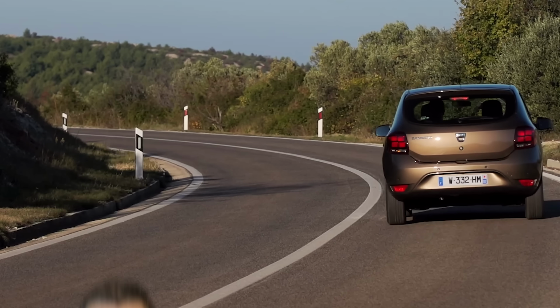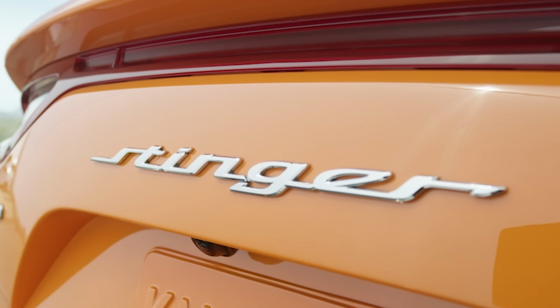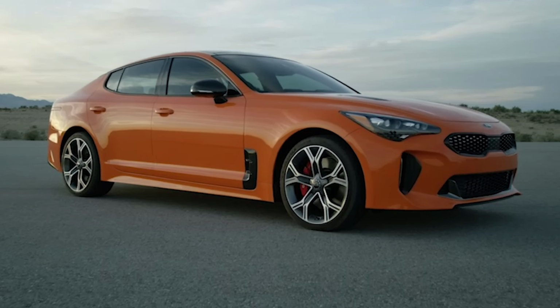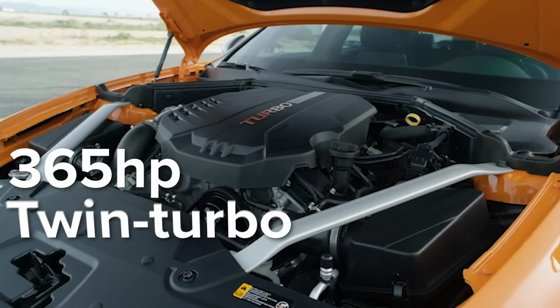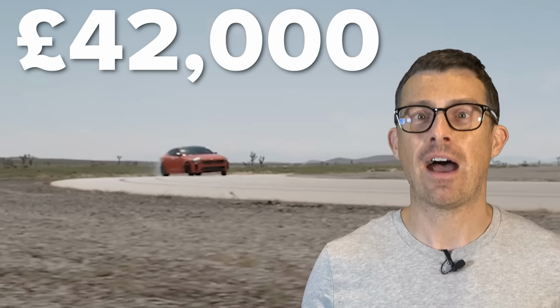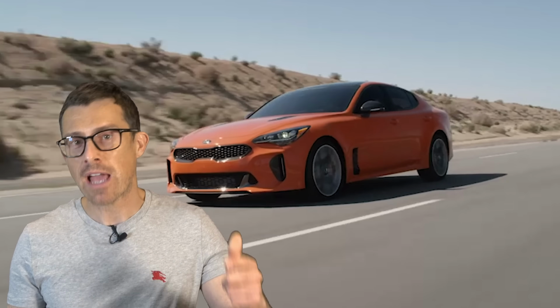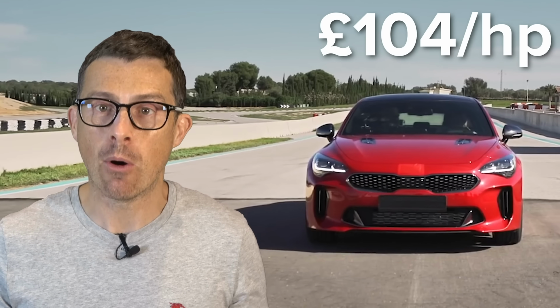When someone says Kia, you don't automatically think of fun performance cars, but you should because the Stinger GTS is a bit of a forgotten gem. It's got almost everything you want from a fast saloon. Sporty looks, cool interior, and a 365 horsepower twin-turbo V6. The only thing it doesn't have is a posh German badge on the bonnet. I guess that's probably why it costs less than £42,000. And that's before you factor in an average CarWow discount on the car of £3,000. When you account for that saving, it means you're only paying £104 per horsepower for that Kia.